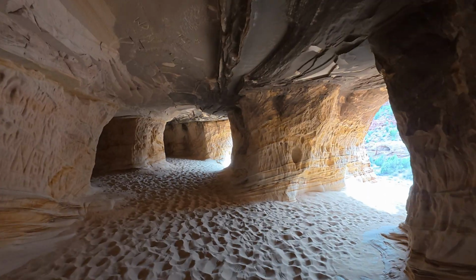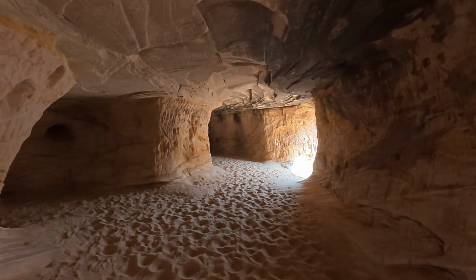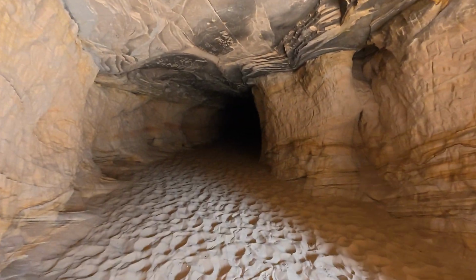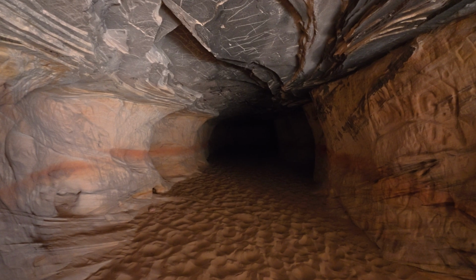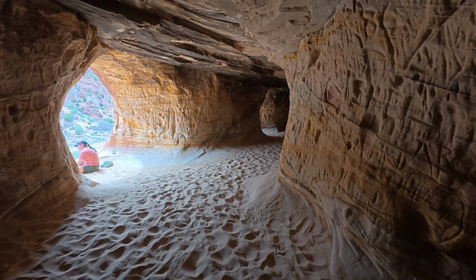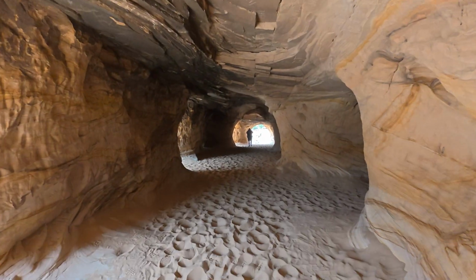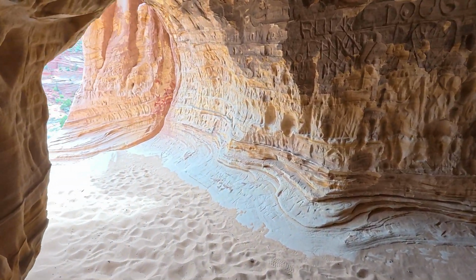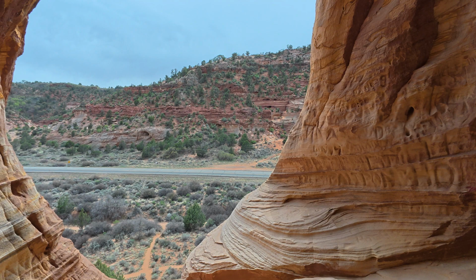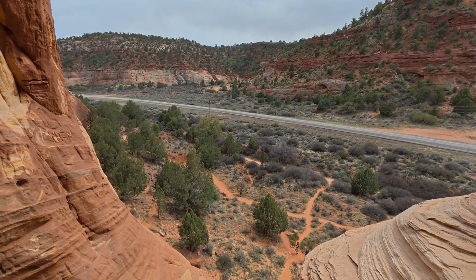This is pretty neat. It's very dark back there. The sand caves are man-made and were created through sand mining in the 1970s. This sand was then used for glass production. They are located about 5 miles north of Kanab, Utah, and access to them is free via a short hike from 2 separate parking lots.